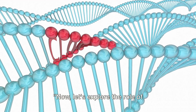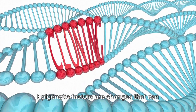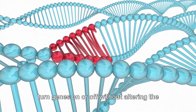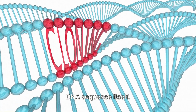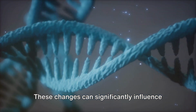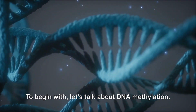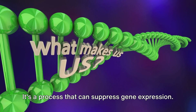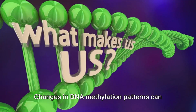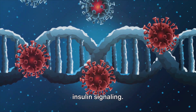Now, let's explore the role of epigenetic factors in insulin resistance. Epigenetic factors are changes that can turn genes on or off without altering the DNA sequence itself. These changes can significantly influence how our body responds to insulin. To begin with, let's talk about DNA methylation. It's a process that can suppress gene expression. Changes in DNA methylation patterns can alter the expression of genes involved in insulin signaling.